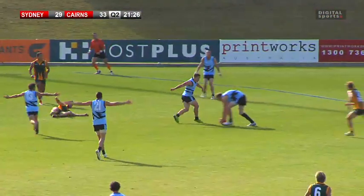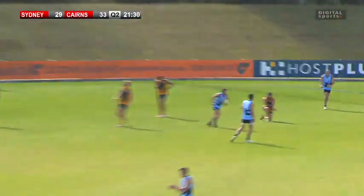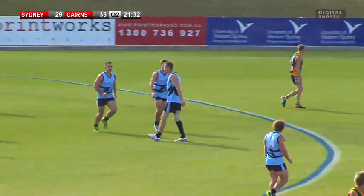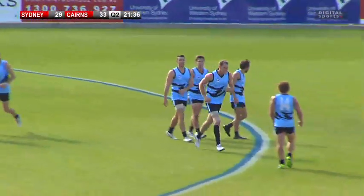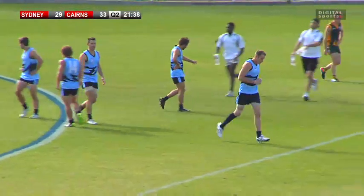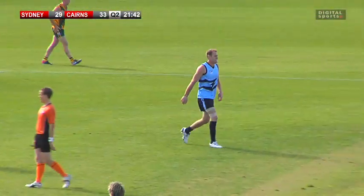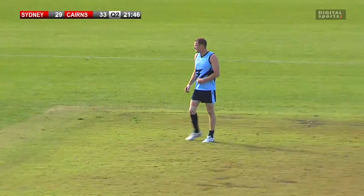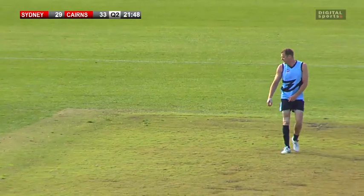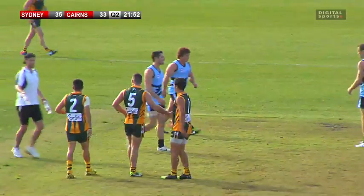And they're in trouble again here. The Cairns boys picks it up, does Nick Ryan. And in fact, it's not Nick Ryan, it's Ericsson, I think. And the big fella off a couple of steps has put it through for another goal and puts Sydney in front for the first time this morning. 5-5 plays 5-3.